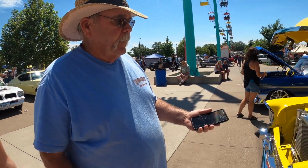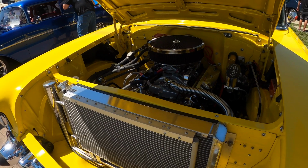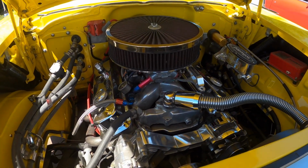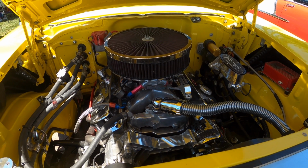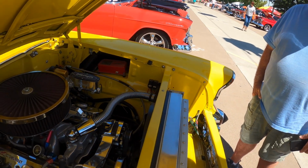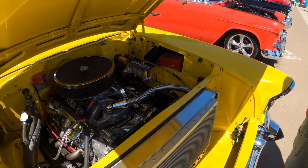That's beautiful. You built the chassis yourself as well? Yes, I built the motor for it. It's a 383. It's got a Richmond 6-speed in it, 9-inch Ford rear end, 4-wheel disc brakes, vintage air conditioning. It's got all the bells and whistles.